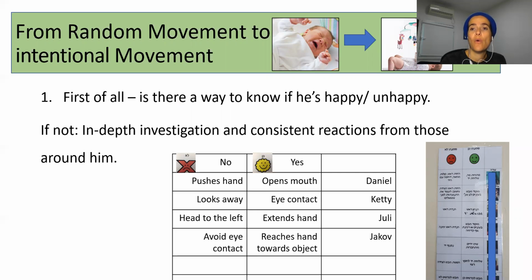And she wrote down what are the signs for each child for saying, I'm happy, I'm satisfied, or I'm not happy, I don't like this, etc. Let's have a look. For example, Daniel is saying yes by opening his mouth and saying no by pushing his hand. And Kathy will say yes by making eye contact and saying no by looking away.